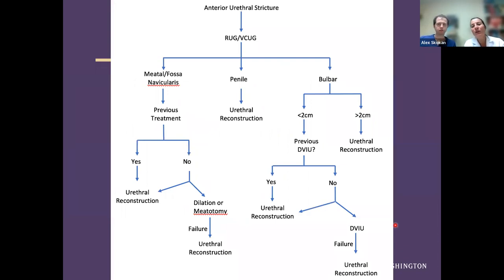And then we have an algorithm that we can follow for patients with anterior strictures. And it all depends, and that's why we get the imaging, on the location of the stricture. So whether it is at the meatus or the fossa, or it's the penile urethra or the bulbar urethra, or sometimes we see it spanning the entire bulbar penile urethra, including the meatus and the fossa, a panurethral stricture. In that algorithm, we have it divided into those three categories.